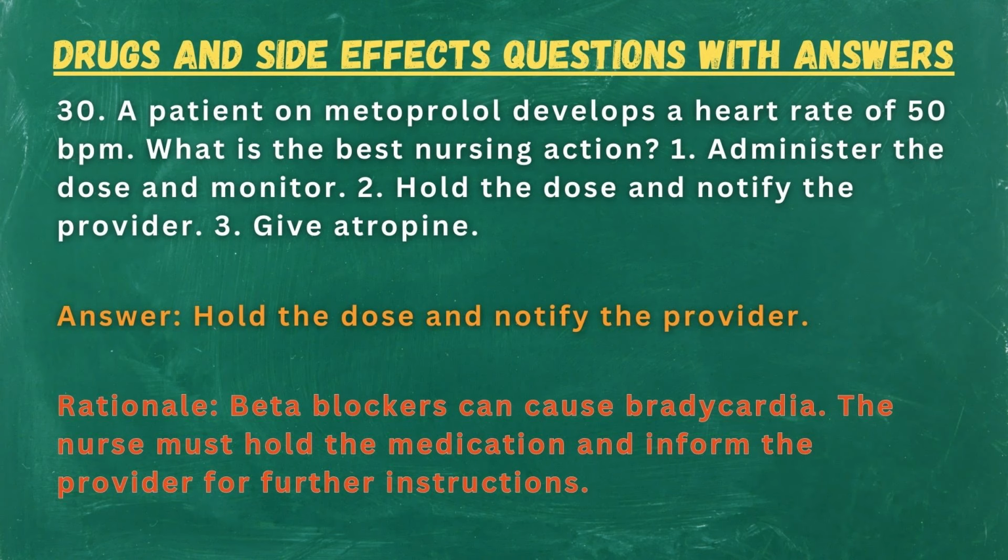30. A patient on metoprolol develops a heart rate of 50 bpm. What is the best nursing action? 1. Administer the dose and monitor. 2. Hold the dose and notify the provider. 3. Give atropine. Answer: hold the dose and notify the provider. Rationale: beta blockers can cause bradycardia. The nurse must hold the medication and inform the provider for further instructions.